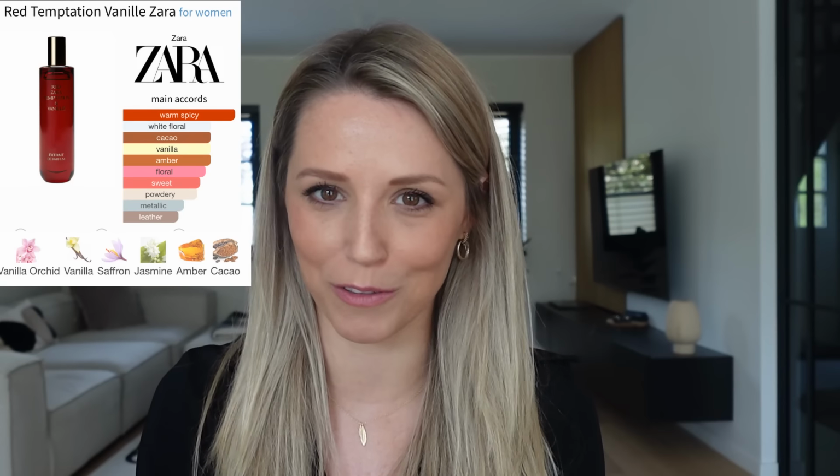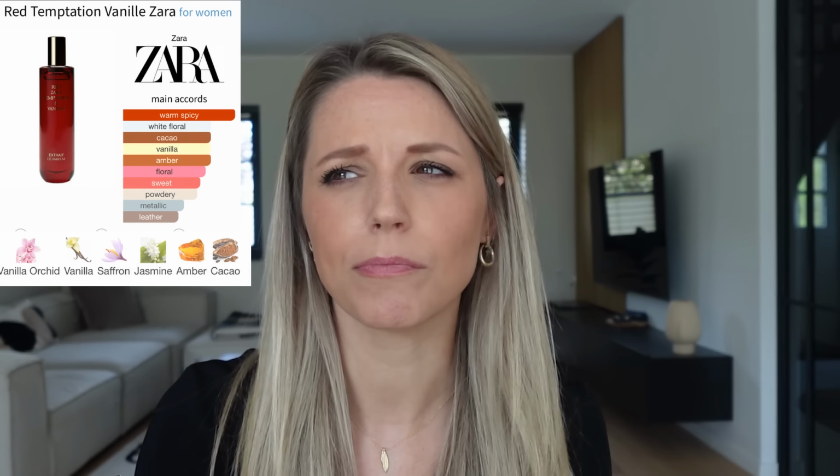I don't really like chocolate fragrances. I'm thinking Chocolate Greedy by Montale or Choco Musk by, I don't remember the brand, but it's nothing like that. To me, those aren't really good chocolate fragrances. I know they're very popular, but I'm Belgian. We have the best chocolate in the world, so I'm not easily impressed with something that smells like chocolate. But anyway, this is not a chocolate fragrance.